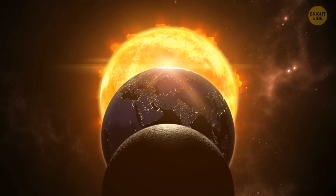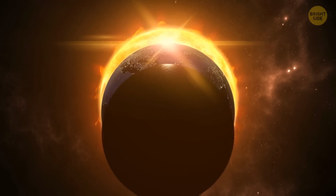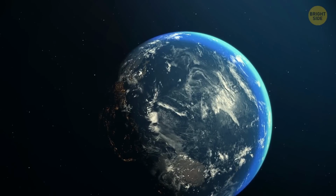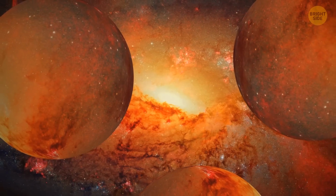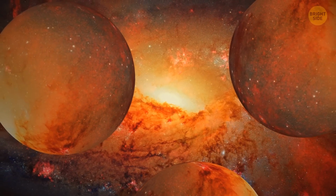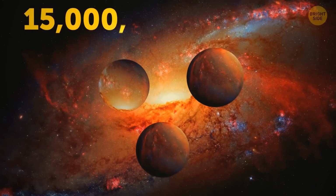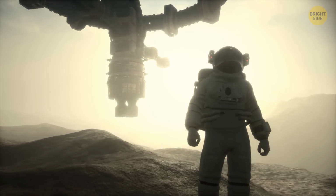Just like on Earth, one slightest change, whether it's a thin atmosphere or a bigger distance from the star, and it won't end well. We got really lucky with our Earth. But even so, the chances of finding a habitable planet are very high. Even with the tiniest possibility, there will be about 15 million planets in our universe that we can find life on.